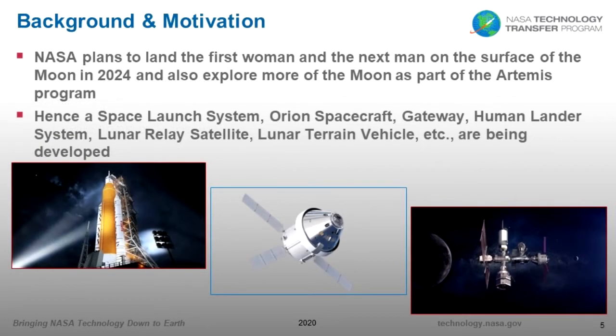Background and motivation. NASA plans to land the first woman and the first man on the surface of the moon in 2024, and also explore more of the moon as part of the Artemis program. Hence, NASA is developing a space launch system shown on the left-hand side here in the picture, an Orion spacecraft to ferry the astronauts to the surface of the moon, shown in the center of this slide, and a gateway, which is nothing but a permanent orbiting space station around the moon, shown on the right-hand side.